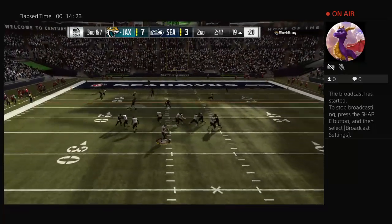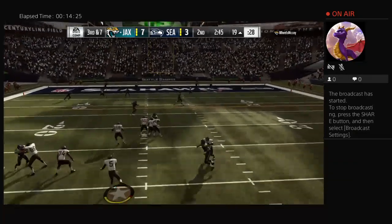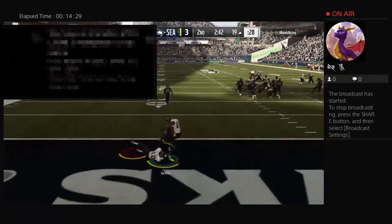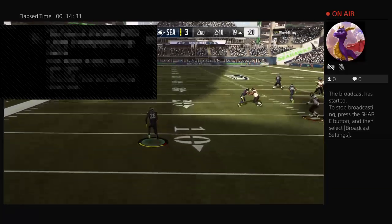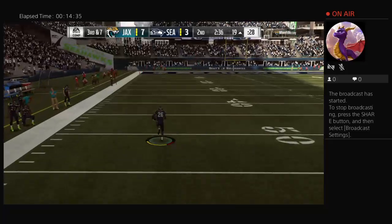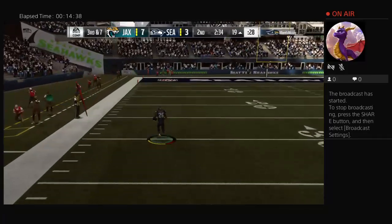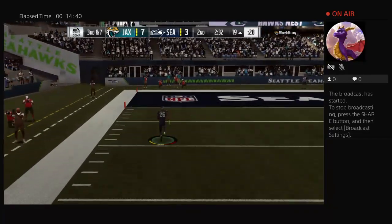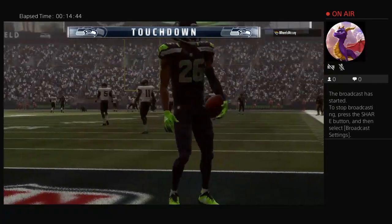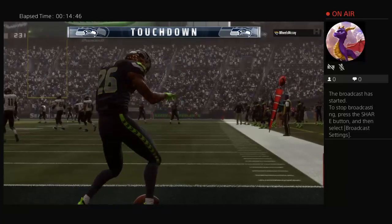Throwing it, Bortles, on third down. Into a double team, and it's intercepted. Shaquille Griffin with a pick. Defenders giving chase, but I don't think they're going to get there. 20, 10, and he's going to score. It's a Seahawk touchdown.